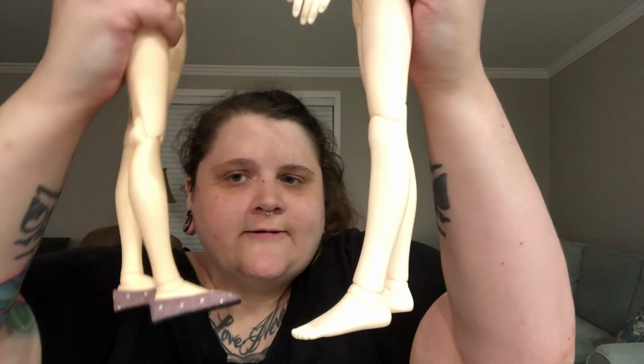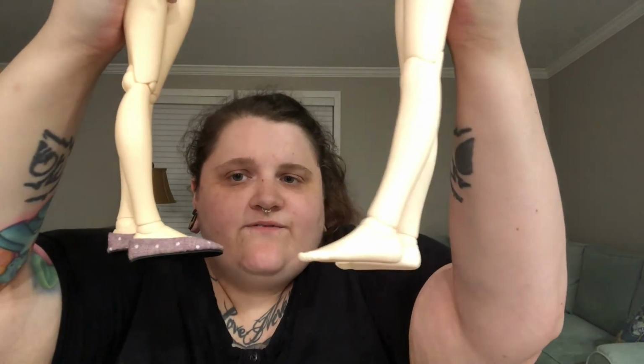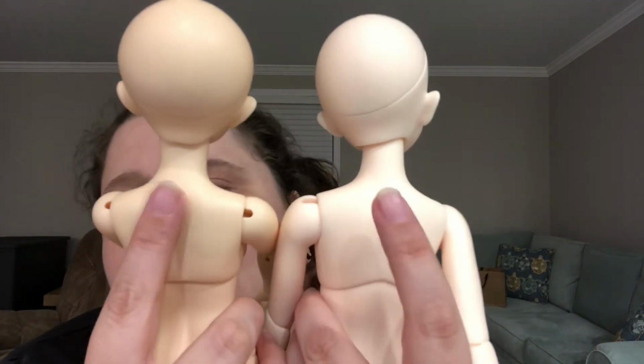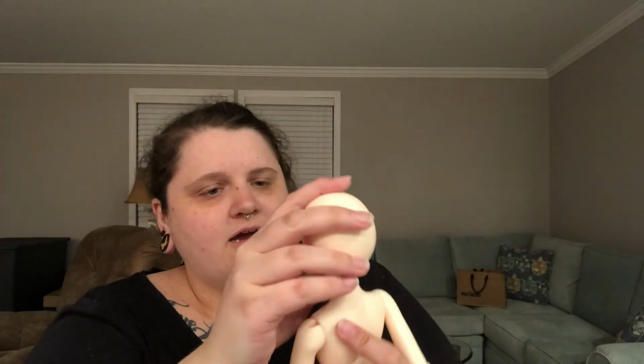Maybe the looser clothes that I have for her. The feet are definitely bigger and like thicker legs, not as stylized of legs. She's definitely not as stylized as the mini fees, and they're definitely different colors. I don't know how much that comes across on camera, but this girl is much more yellow, whereas this girl is more pink. I think it's kind of coming across as opposite on camera. But yeah, there they are. I really hope that this girl can look great with a face-up.